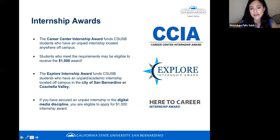We also work with the Here to Career grants. We don't necessarily oversee it, but we do have someone in the office that serves as a liaison to that grant. So it's also $1,000 at the completion of your internship should you be selected. And this application is year round, so you can apply anytime. For the other ones, they have application windows. The application for spring just closed, but we'll reopen it in the fall.